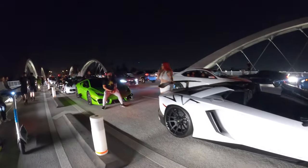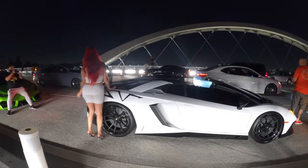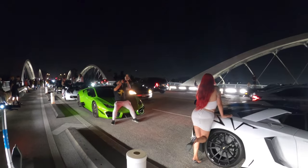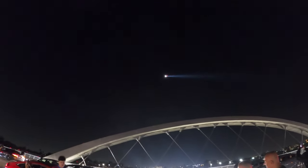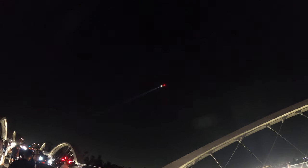They got a whole little photo shoot going on right here with the SV, which is pretty hard. He's sitting on his Lambo. Got the bird in the air. Wow. It just hit us too.